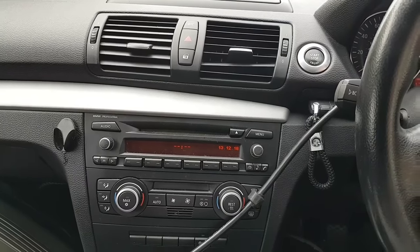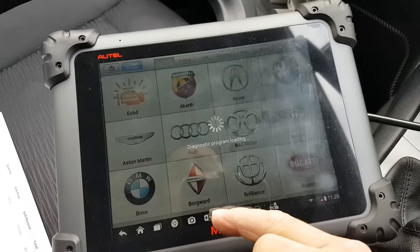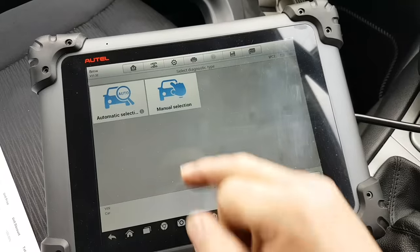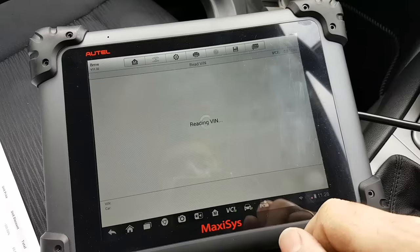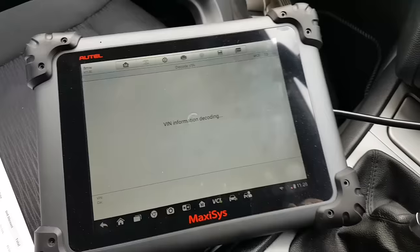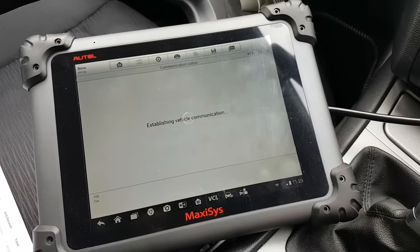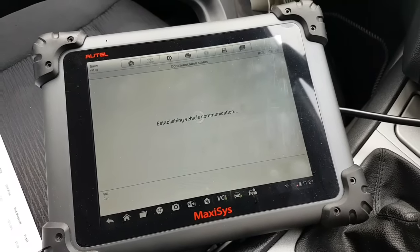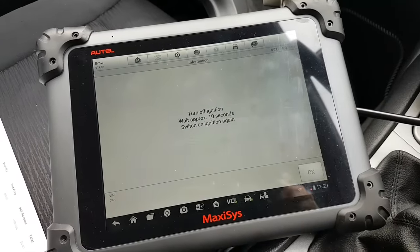I want to see what's going to diagnose this. Nah, let me go straight to BMW. It's going to be quicker. Okay. So I want to see what that pump is doing. Now it carries on going. It just doesn't shut off. Okay. Intrigued.